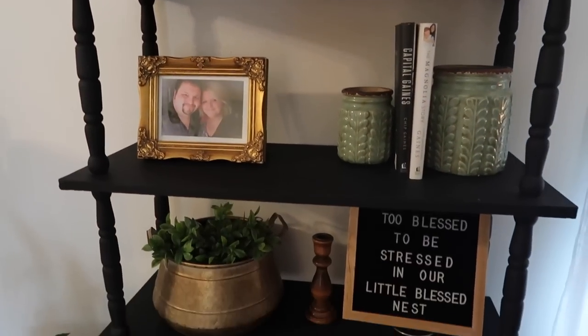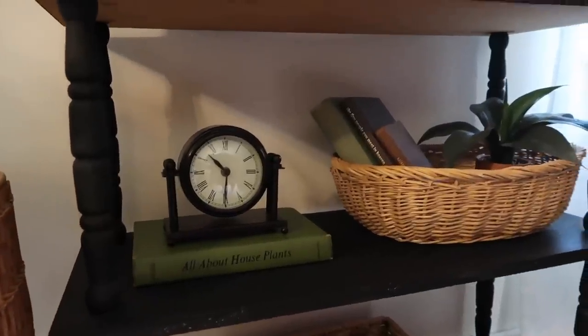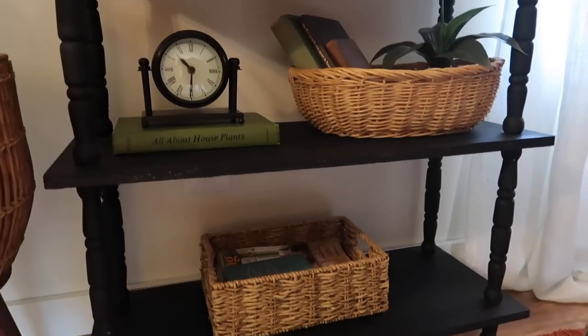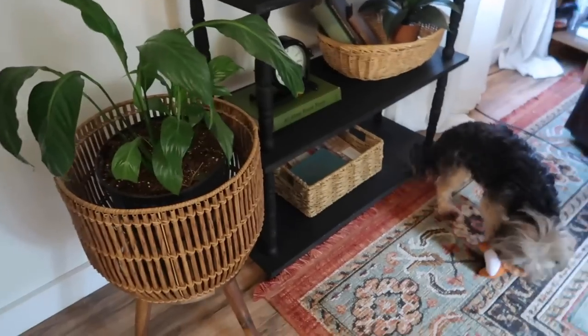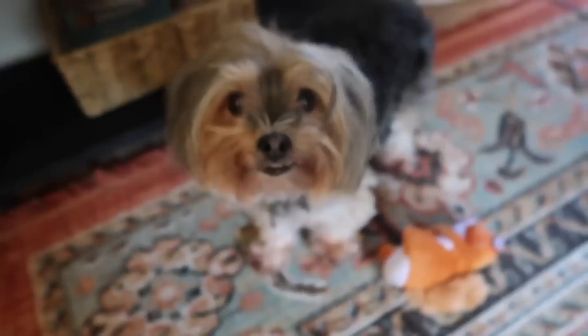And I really was happy with how it turned out on this shelf here with my basket that I just got. I wasn't sure what to put in it, so I just stuck some books in there and a faux plant. I think it looks pretty good. The bottom shelf is always hardest for me, so it pretty much just gets the leftovers.